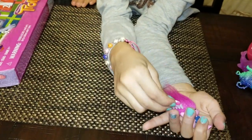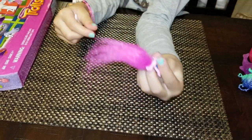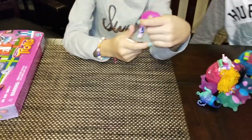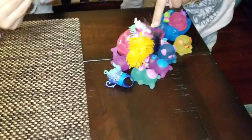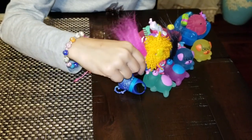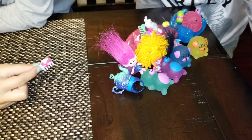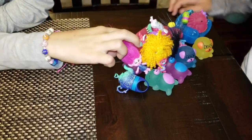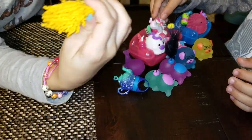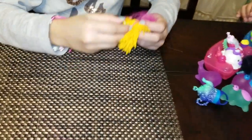Where's the other brush? Look at the movie theater I set up. Now I go to my friends. Yay. And guys, I can't believe Poppy can make stuff with her hair in the movie. Wait, should we try the clip on Poppy? Yeah. Okay. Let me try. It's the snail.